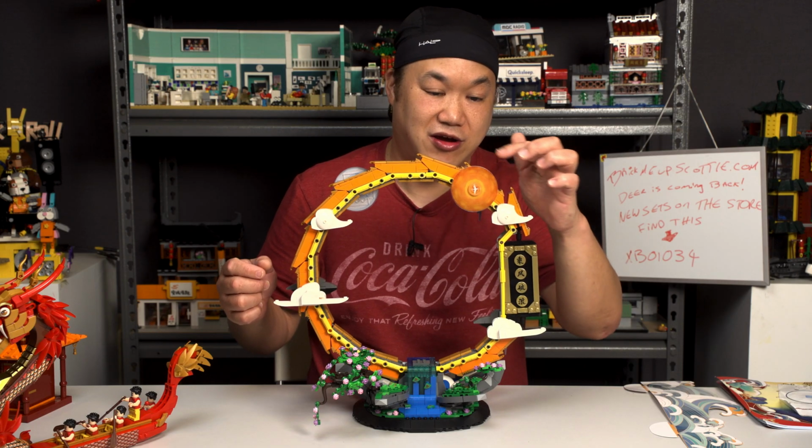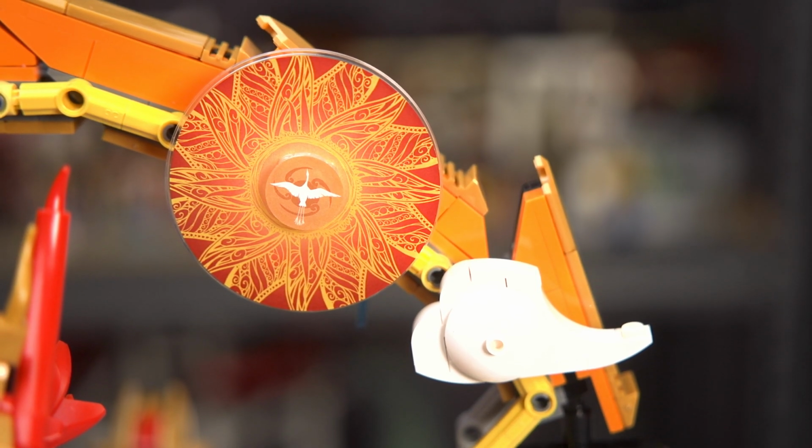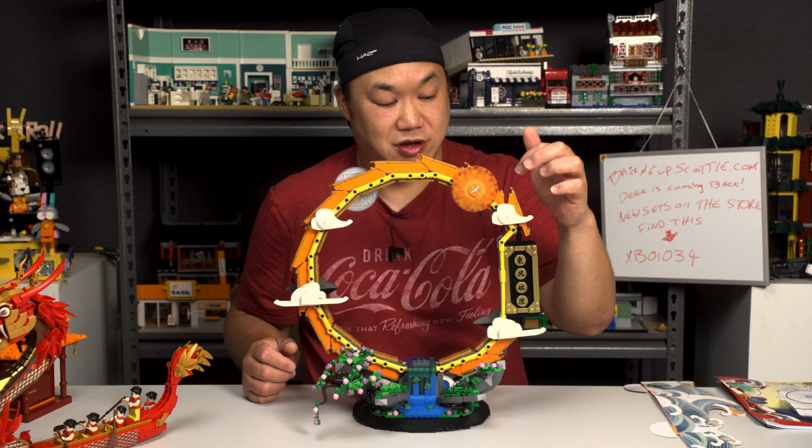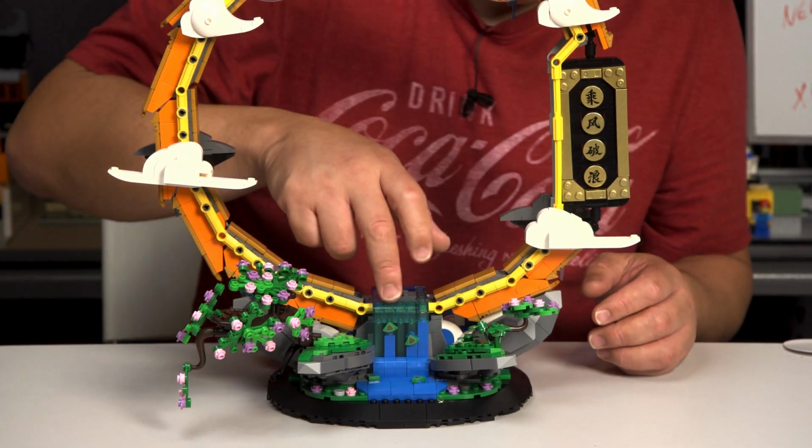And the sun thing here, that's the giant sticker. That's what I don't like. I mean, if anything, it's like EA trying to put that and line it up. I don't think it's supposed to spin. I like this part right here.